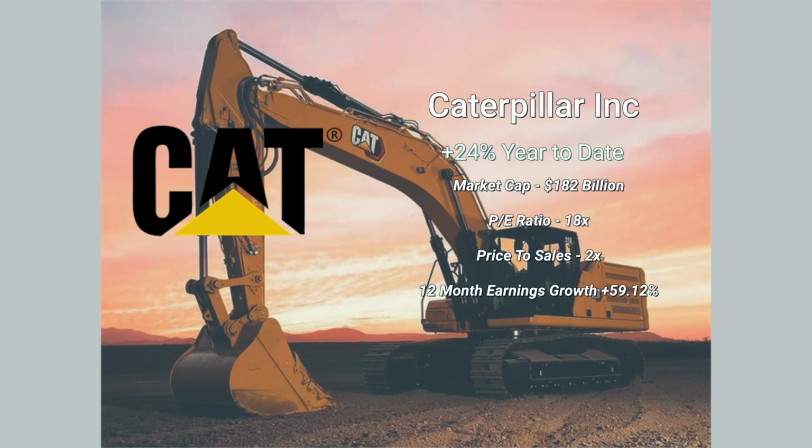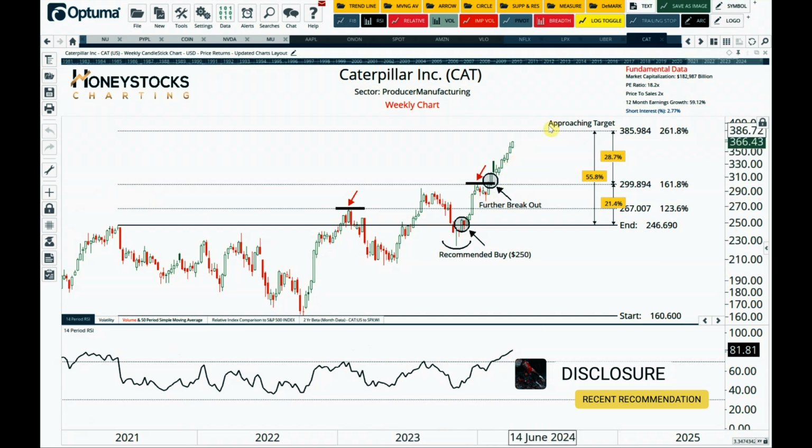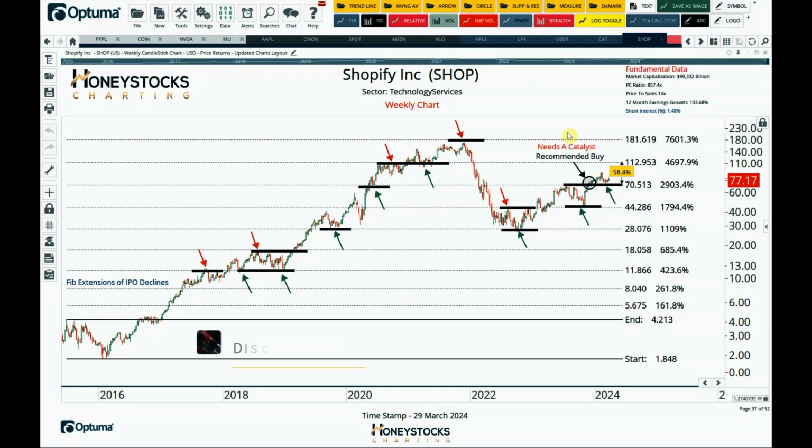We've got Caterpillar. Again, we're still working with upside targets. Now, I've been covering this chart on the YouTube channel for a number of months. It just continues to make new highs. First recommended at 250, and we are still working with upside targets around $385 there.